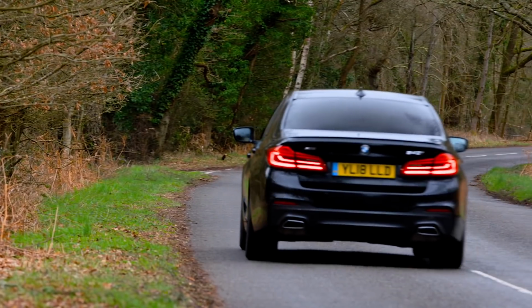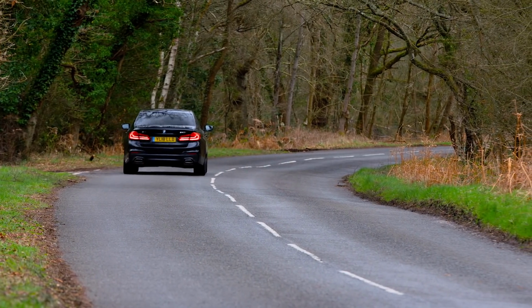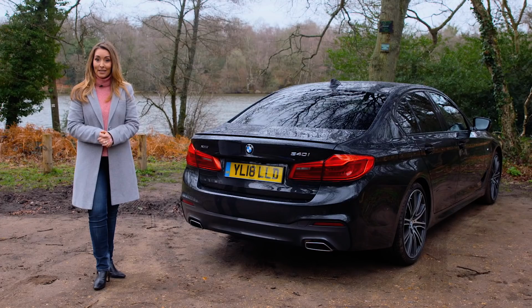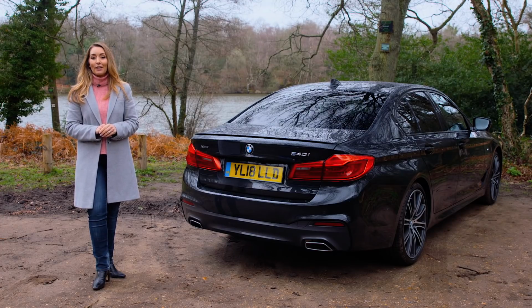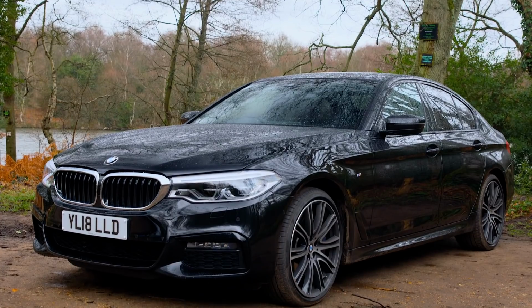Back to the original question then: has BMW succeeded at distilling the best of the 7 Series and using it as the basis of the 5 Series? To us, the answer is absolutely. And the new 5 Series is a worthy and proper generational step up for one of the leading cars in its sector.